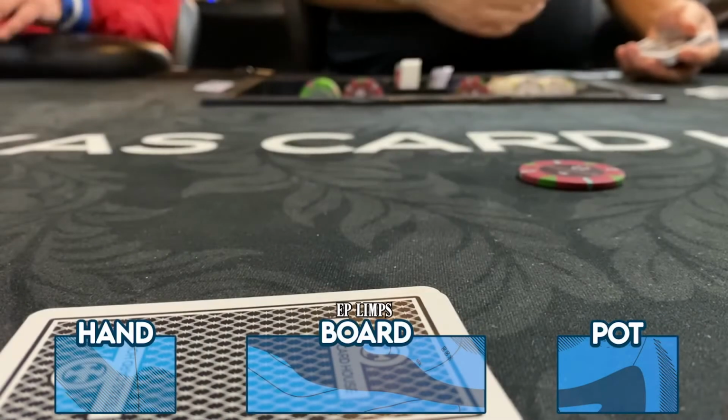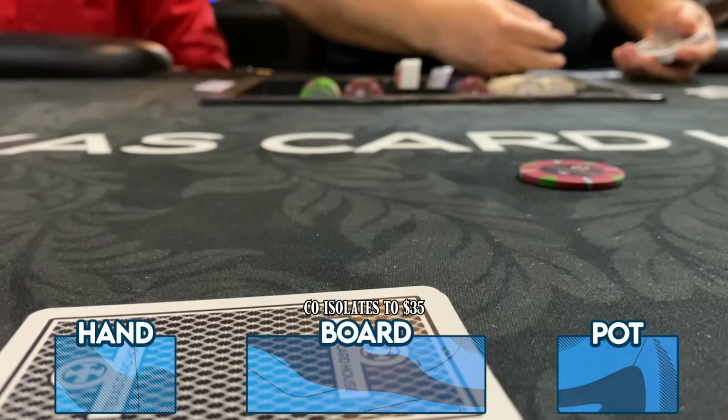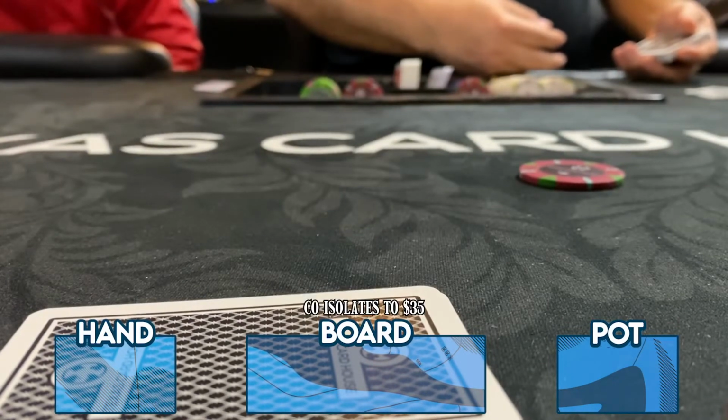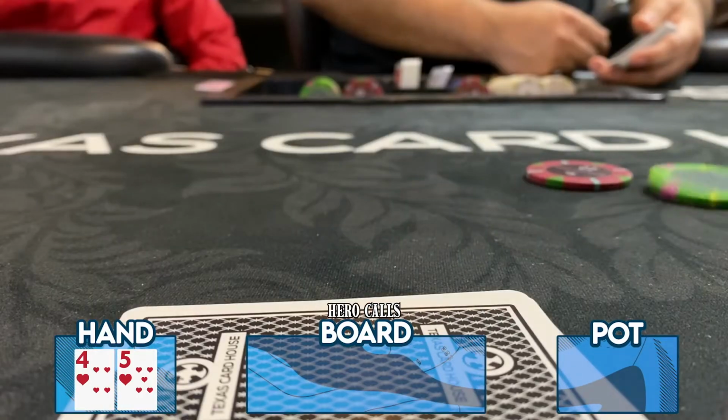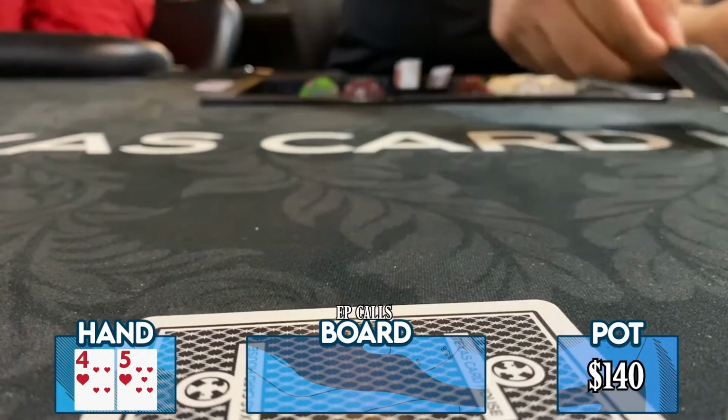Early position decides to limp here. Somebody in the cutoff decides to isolate to $35. The button calls. I look down at 4-5 of hearts. I decide to make the call, and so does the early position limper. We're going off to the flop.